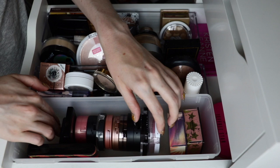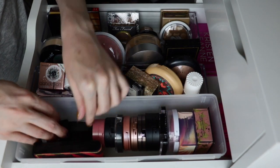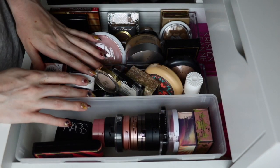Alright, I knew I wasn't going to do well with that, but at least a little bit is gone, right? That's better than nothing. Now onto highlighters.